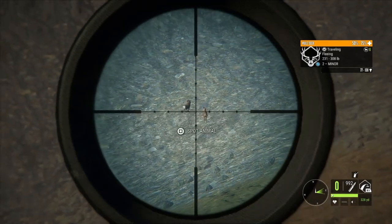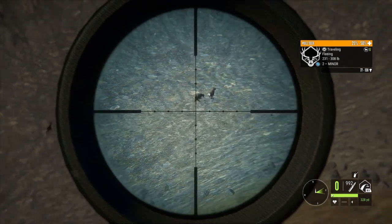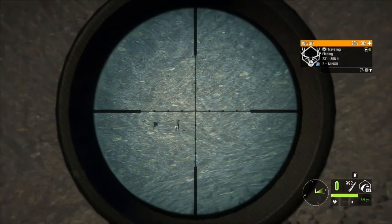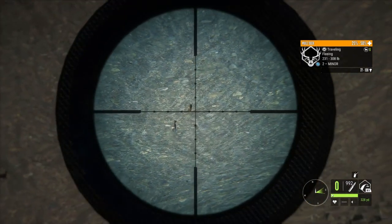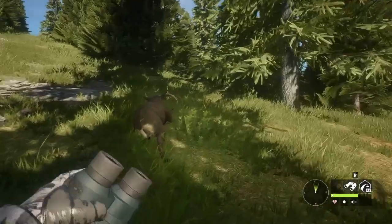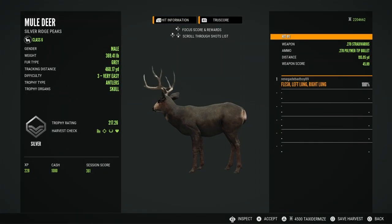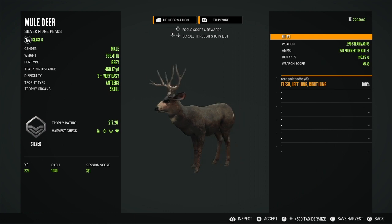Now that's the thing when you're hunting the mule deer. They are tougher than the whitetail. And seeing the fact that I'm using the 270, gonna have to do a little bit of tracking. Here's my first muley buck. So I actually got a double lung at 195, scoring 217.